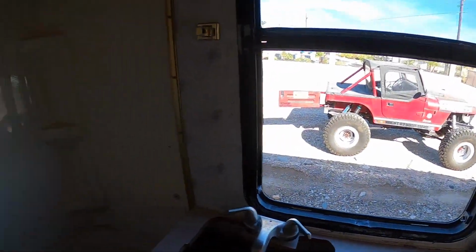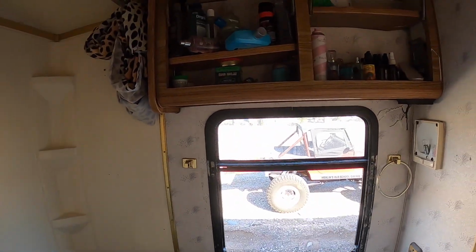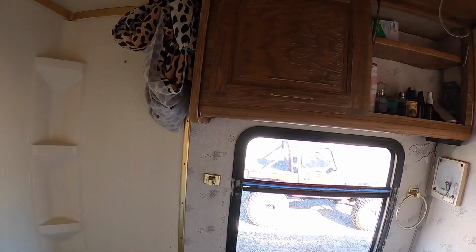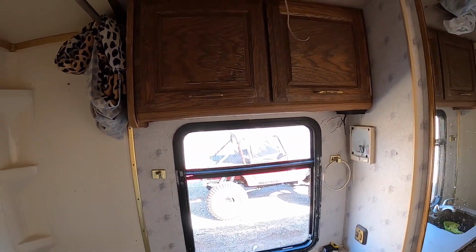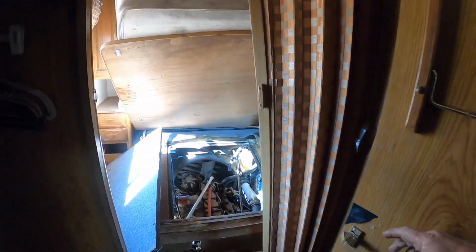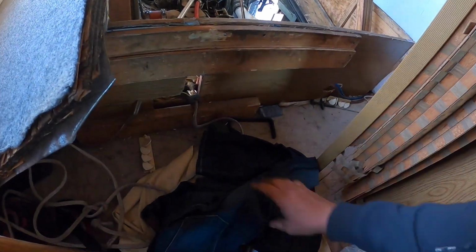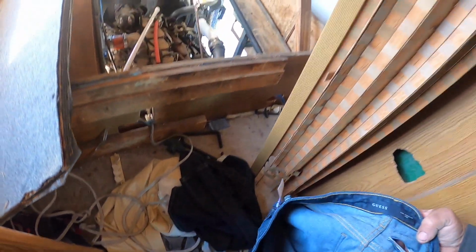Bathroom window's open. Believe it or not, the bathroom's not real bad. I mean, these are kind of open, whatever, closed. That's probably what Jimmy heard fall when we rounded the corner. Just unbelievable. Guess jeans.